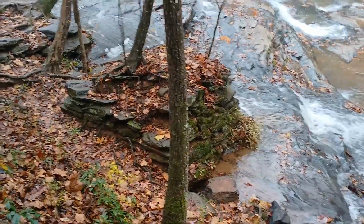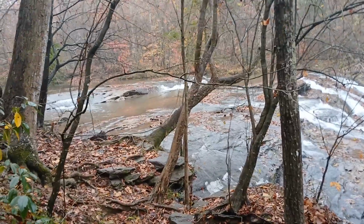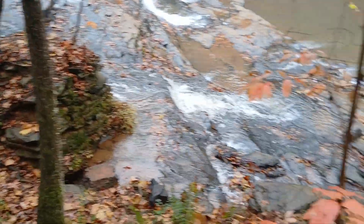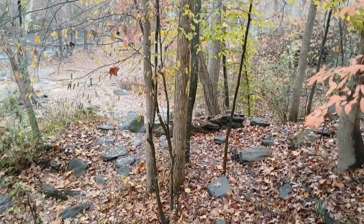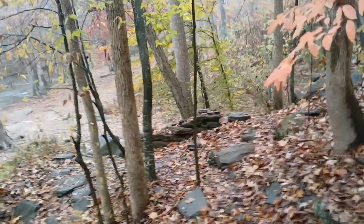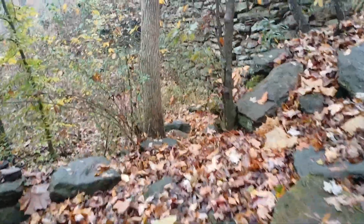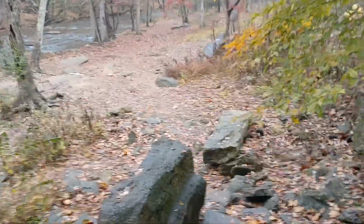You see this column here, maybe part of one left up there. I believe that's where the trough for the water actually came down, to the right of that big tree. It came right down through here. Then the mill actually set down in that hole over there. A couple of the big foundation stones are still there.